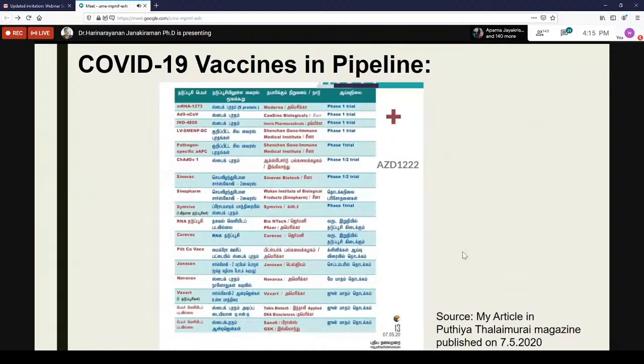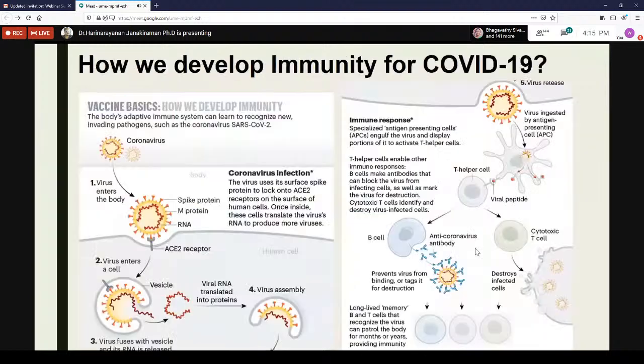As I'm running out of time, I would like to just pass through this. Other vaccines, you can just look at online. There are many, many other vaccines in the pipeline. So we seriously hope many of them, or one of them, comes to fruition.